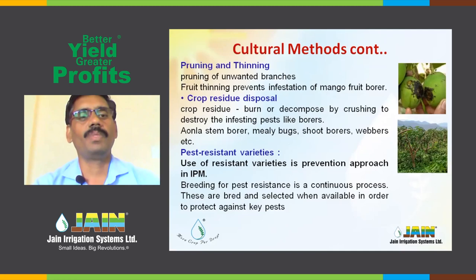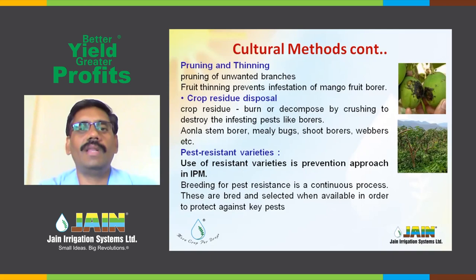Crop residue disposal: burn the crop residue, or decompose it by crushing, to destroy infesting pests like the amla stem borer. If you keep that residue there, the amla stem borer or mango stem borer will remain inside. When we burn them, all the insect stages also get burned. So crop residue disposal is important, or else you can powder it and decompose it.